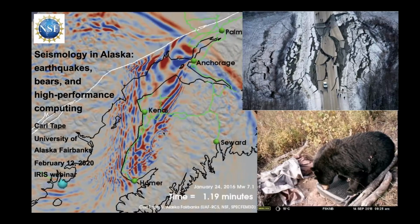Tuning in. The title slide here covers some of the topics. I'll try to use the mouse cursor to help guide you to some of the points throughout the talk. The earthquakes: this iconic photo from the 2018 Anchorage earthquake is shown in the upper right. Bears are shown at lower right, standing on top of one of our seismic stations in central Alaska.